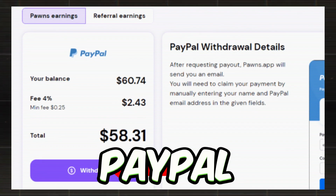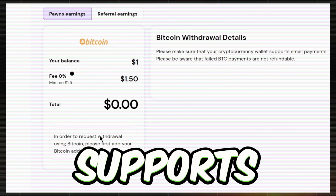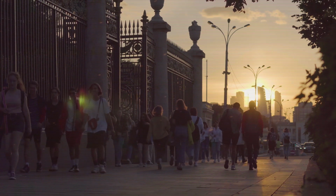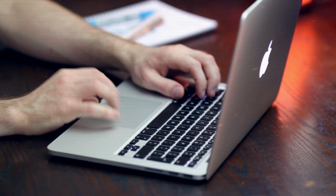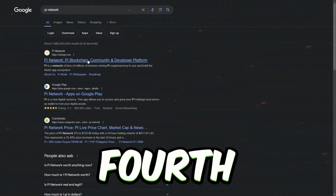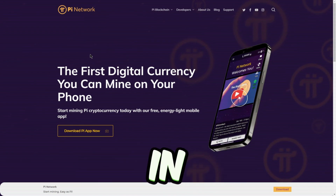You can cash out with PayPal or loads of free gift cards. But if you're all about crypto, Pawns also supports Bitcoin payments in lots of countries. It's available worldwide, so pretty much anyone can get in on the action. You're basically trading your internet bandwidth or answering surveys for some free Bitcoin. Not a bad deal. Moving on to the fourth Bitcoin mining app, we've got the Pi Network. This app's pretty popular in the crypto space.